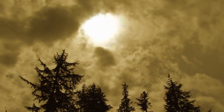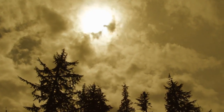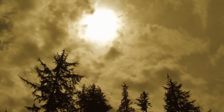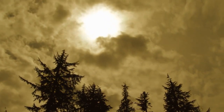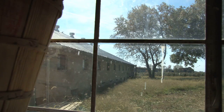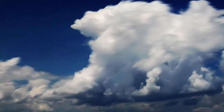Most of the time, we pay attention to clouds because of their effects on our local weather. Or maybe it's because they make a sunset pretty. But what you might not know is that clouds affect us every day, even if you're staring at a clear blue sky.